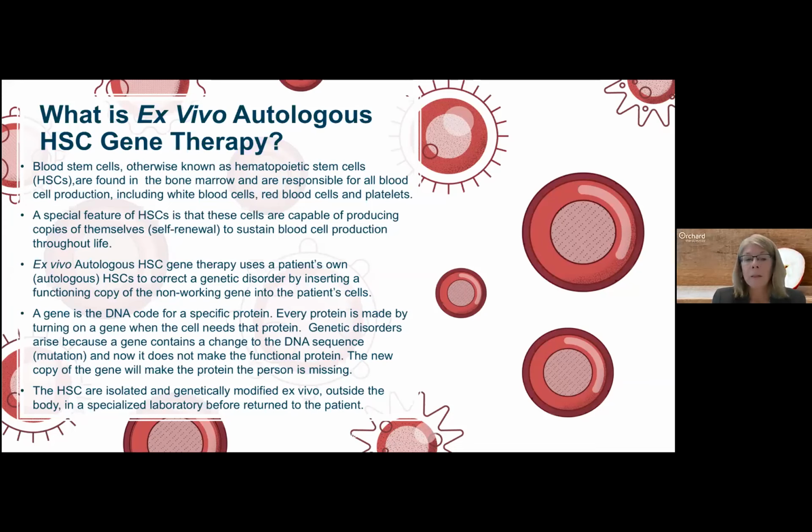In gene therapy, we insert a functional or working copy of the gene to make the missing or dysfunctional protein. We do this ex vivo, or outside the body, by harvesting cells from the patient that are sent to a specialized laboratory. At that laboratory, those HSCs, or hematopoietic stem cells, are isolated and then they're genetically modified before being administered back to the patient.